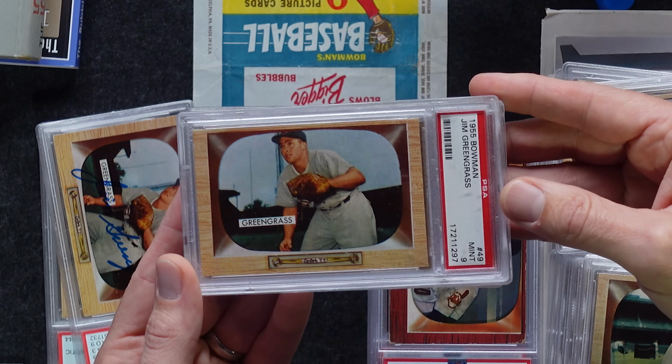Yeah, so that's my highest graded card. It's a PSA 9. Yeah. I think there's a couple of 10s that exist.